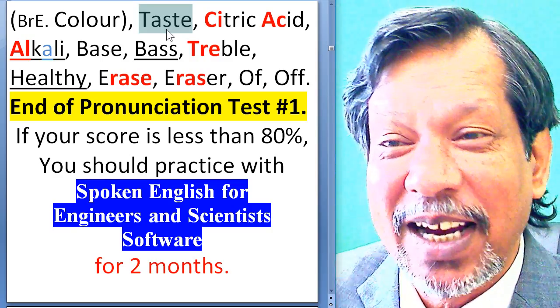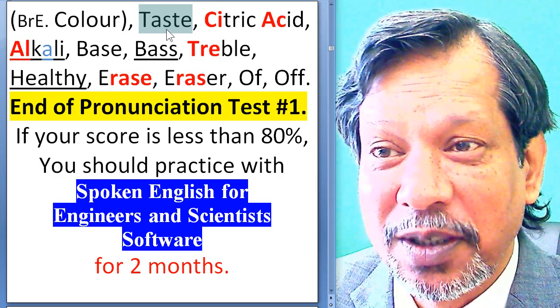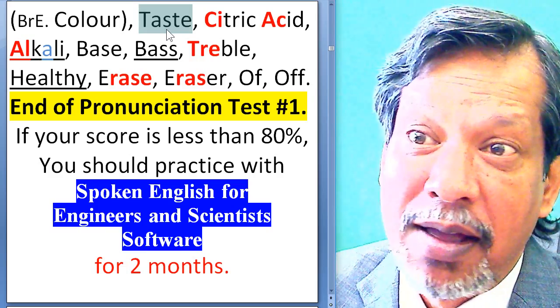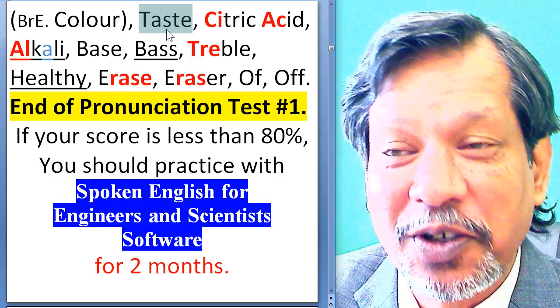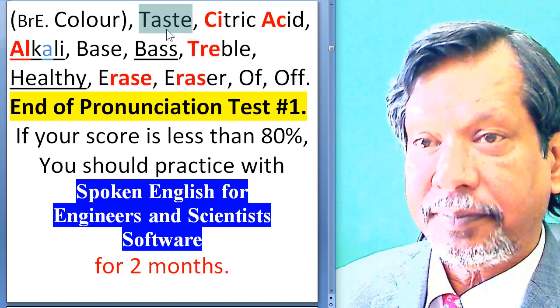So the letters do not correspond to a sound. So for that, people use phonetic symbols. International phonetic alphabet has got many symbols. To pronounce, you have to learn English letters, English spelling, phonetic signs, phonetic symbols, all very complicated. So I have made it easy by giving color code. Okay, color code.